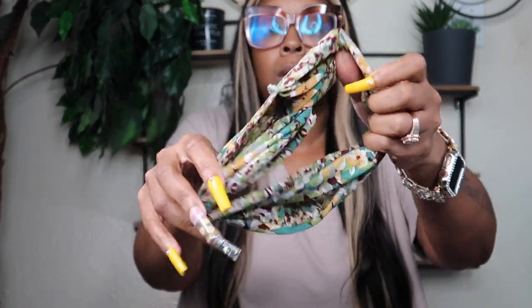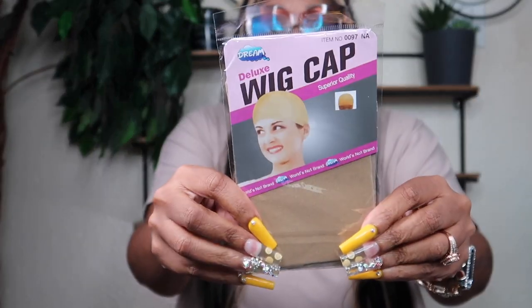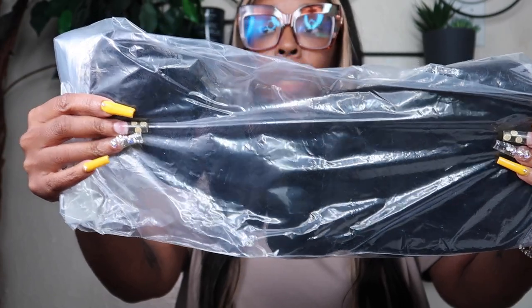Bling headband. Head wrap. Two stocking caps. And this is our wig. For what I know right now, it is 24 inches and it looks black. I will leave all of the details below about the hair.